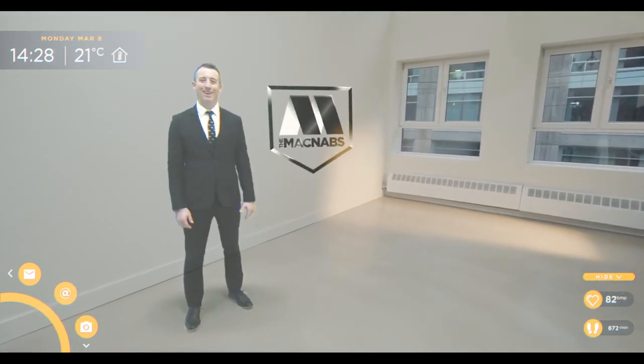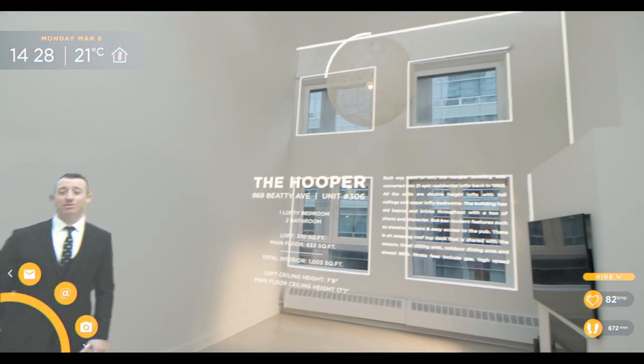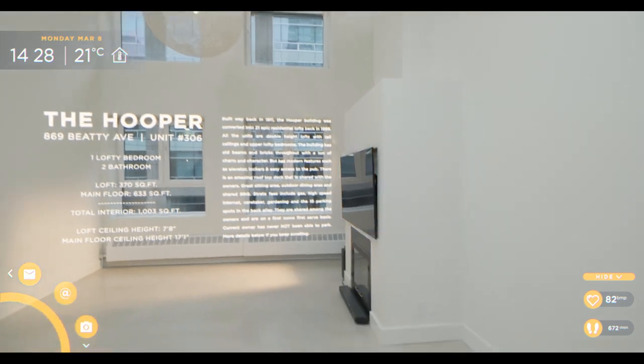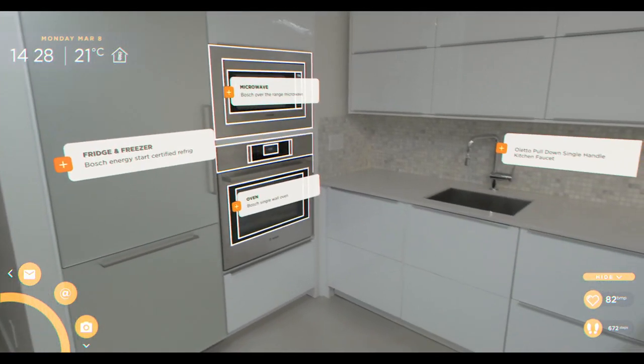Olivia, welcome to the Hooper. Hello. This loft is just over 1,000 square feet and it has two bathrooms. It was completely renovated in 2017. Check it out. Oh, I love this kitchen.